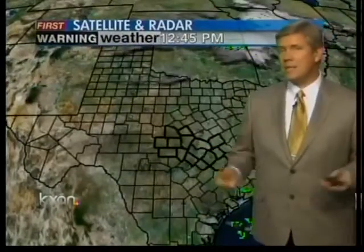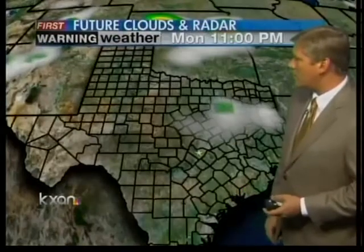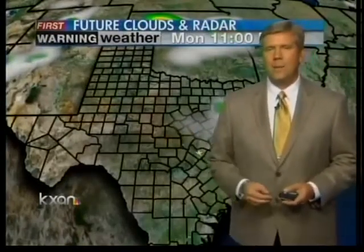Skies are clear and you're not seeing anything develop other than a few coastal showers. That's not going to help us out at all. In fact, it really hurts to see the rain there. It's only 100 plus miles away, but it never makes it here.